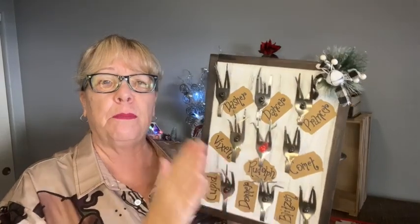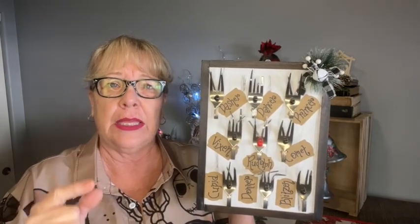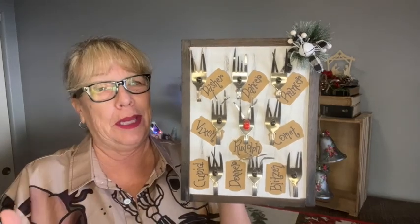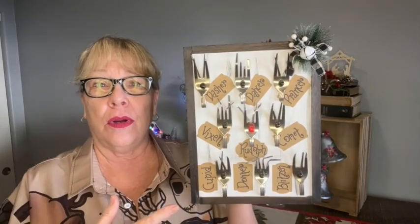It took time because of the forks, but you could do this in another way, you guys. They make cute little ornaments that are little reindeer heads, but I wanted this for my farmhouse kitchen, which is why I did the forks, because isn't that a great kitchen decoration? It's reindeer forks. These reindeer are forked.